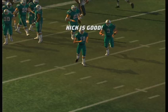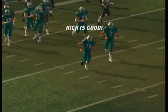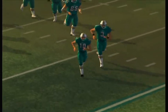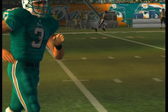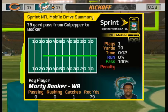The point after is good. Well, this is a big play offense, and there's an example right there. That was like a ticking time bomb that had 1 second on it. Boom! Time's up.